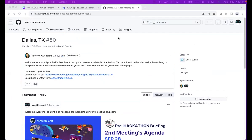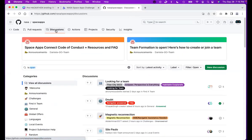There are a lot of features that GitHub has, so I don't recommend looking at all of it because you might get lost. Just keep an eye on those two spots as I mentioned. If you ever get lost, there is a discussions tab that will always take you back to the main discussion page that you saw before. Sometimes there are things like code and pull requests. These are other things that you might need if you're doing some programming. You might already be familiar with GitHub, but the way they're using it here is more just for the discussion board part. So that is how Space Apps Connect works this year.